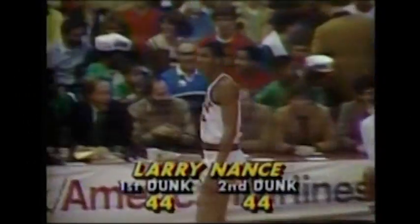39 points. Here's Larry Nance. And Larry with kind of a windmill move on his way to the hoop. We'll call that one a basic cradle slam, Greg. He had 44 points on his first dunk. He gets 44 on the second one as well. Darrell Griffith now with his second attempt, round number 1. He had 39 points on his first one.